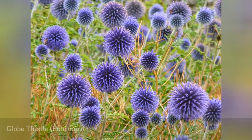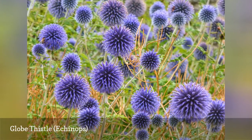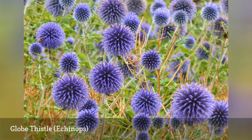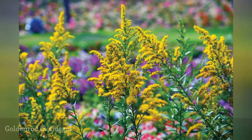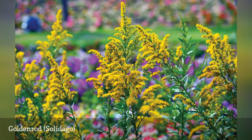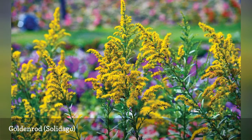Although its common name suggests a thistle, Echinops is actually in the Aster family. Its purple-blue color calls out to many species of bees and butterflies, too. Goldenrod is yet another member of the bee-friendly Aster family. These plants are some of the last bloomers of the season and provide much-needed food before the onset of winter.